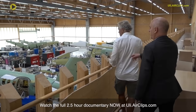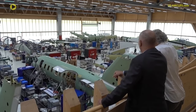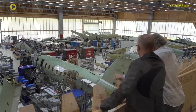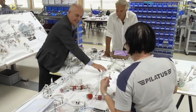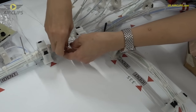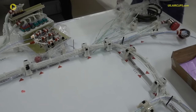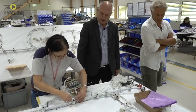Right. Look at this. After we installed the cable loom, we check all the cables if they are manufactured properly. Every cable has a name. This is the finished standard cable loom. And now she puts in the options the customer chooses. Then you start understanding the price of the plane, right? Yes. When you see that, every single cable is worked like this.